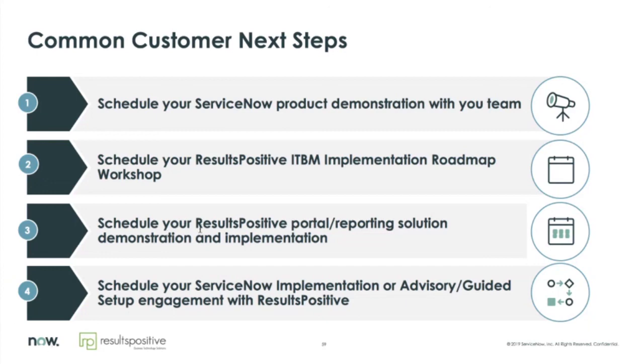Also, you could schedule a deeper dive into information about our custom reporting solutions, and then we could talk about tailoring that for your organization. We could give you some pricing on that as well.